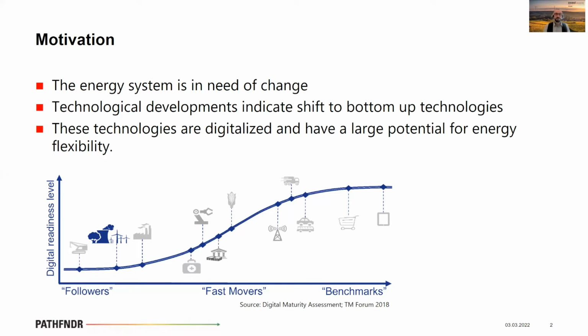And this movement also brings potential for energetic flexibility, i.e. to utilize these technologies not just for the local purpose, but also for other stakeholders along the energy sector value chain. This is possible because all these new technologies, or probably all of them, are digitalized: they have microcontrollers, they have an IP interface, they speak internet protocol. So technically we can communicate with them, read out data, or ideally also operate them.